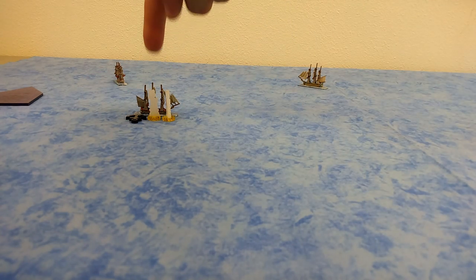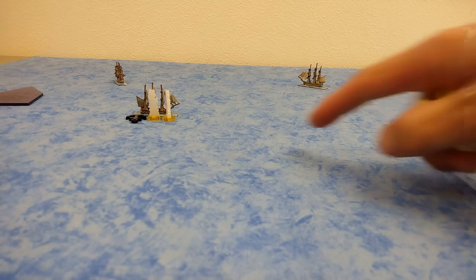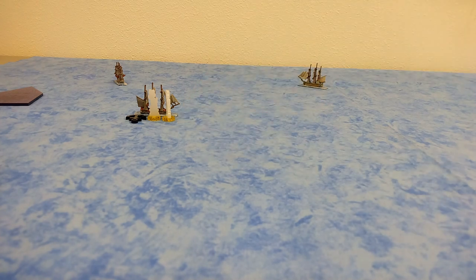Now, for the Ajax, because he has the 2 damage tokens, all he can do for this movement phase is try to repair. He's going to have to make a discipline check. He's got a discipline of 8. And if he scores a single 6, he can remove one of these damage tokens.